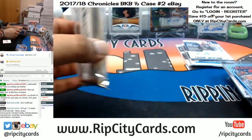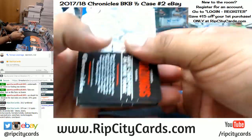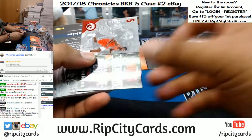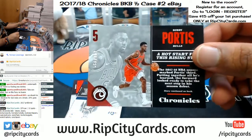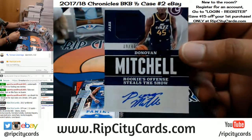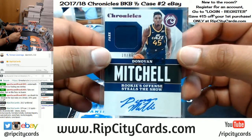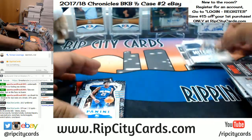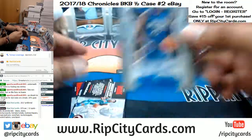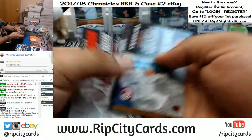All right, last pack here. To $299, Bobby Portis, Bulls. A Donovan Mitchell RPA to $49. That would have been the second one out of this case, first one in this half. There you go. It's a nice one for the Jazz. To $249, Wesley Iwundu, that'll go to the Magic. And nothing there.